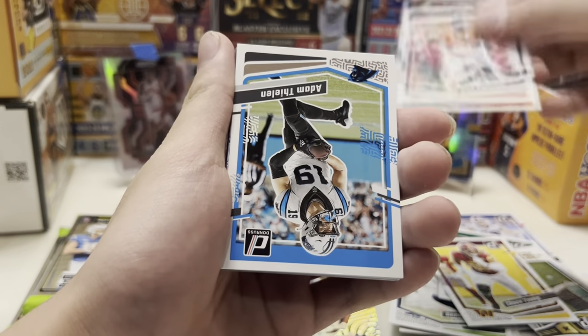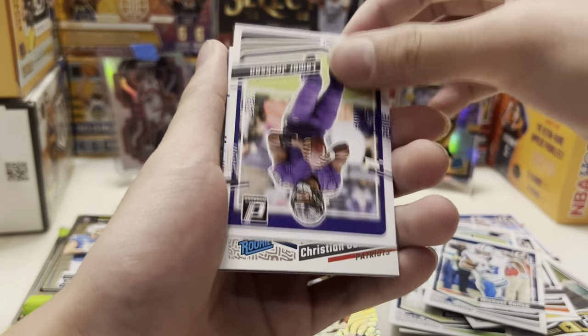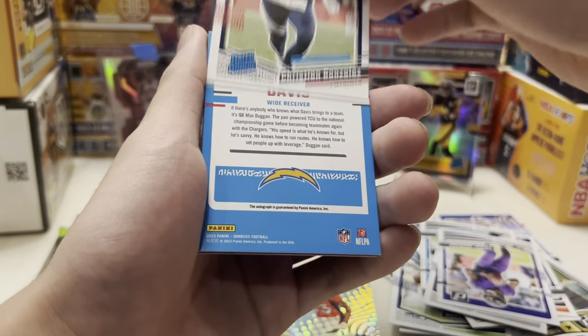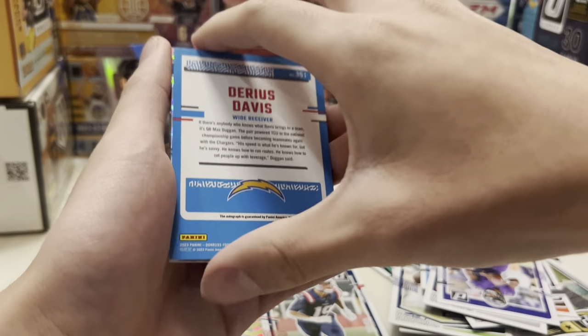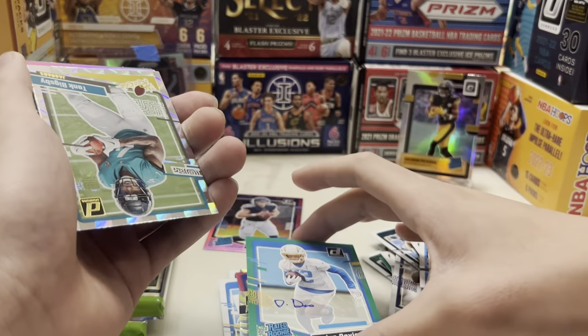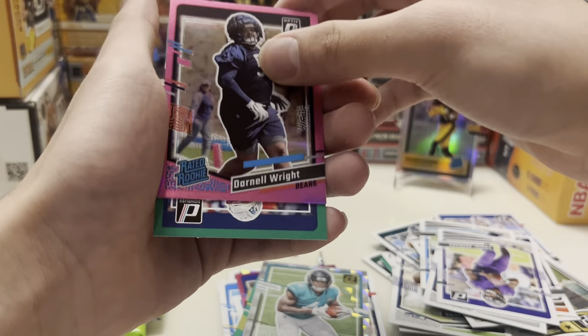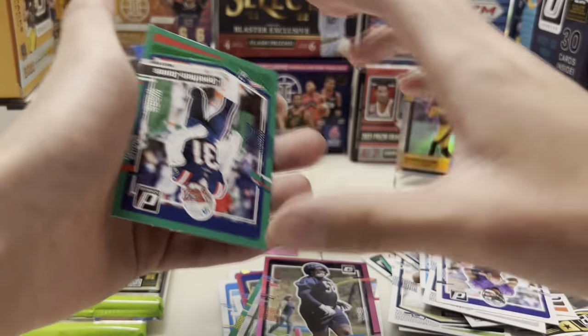Tim Patrick. Adam Thielen. Michael Gallup. Lamar Gonzalez got injured. There is Davis, wide receiver for the Chargers. And it's auto. It's a card, but nothing can compare to the downtown we just pulled. Tank Bigsby, Donnell Wright, Jonathan Jones.